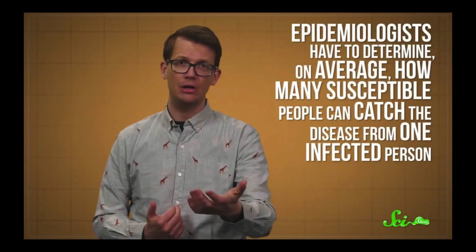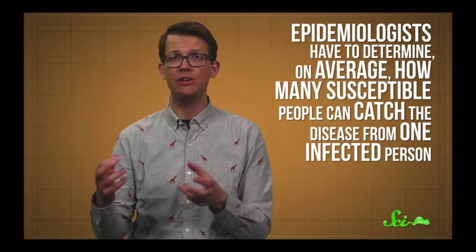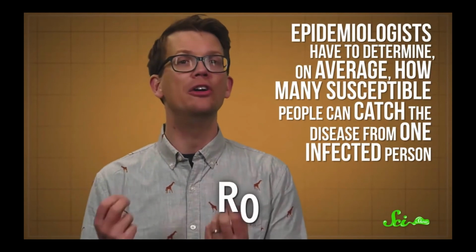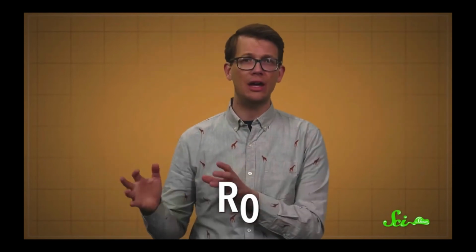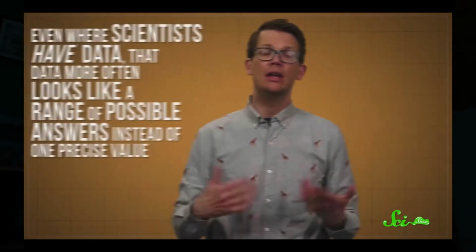For instance, epidemiologists have to determine on average how many susceptible people can catch the disease from one infected person. This number you might have heard of, it's called R0. When the Imperial College did that first study that predicted 500,000 fatalities, researchers estimated that R0 was 2.4 based on data from cases in Wuhan, China. That's lower than the latest estimates though, and it's just one reason modeling is so hard. Models depend on inputs like this, and those numbers aren't perfectly known, even by scientists.